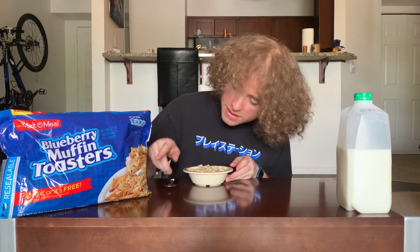I feel like that's standing way better than it was before. That's good. But yeah, so paler pieces than that looks like. Just very Cinnamon Toast Crunch, a rectangle with little bits of blueberry in there. So let's see how the taste is.